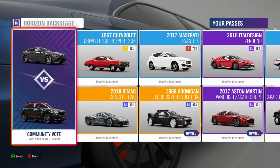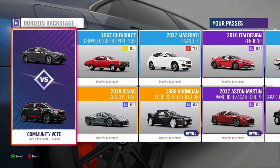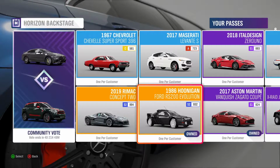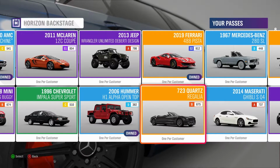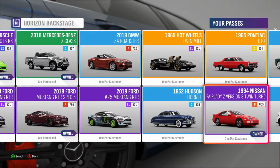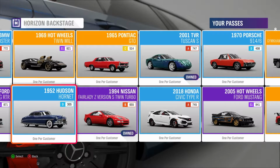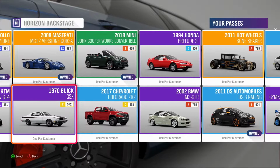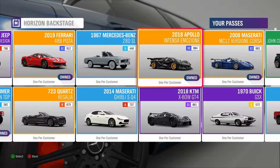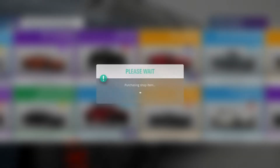And you can't really see, but in the top right where it says your passes, there is an 8 next to it. It's just sunken down. So kind of going through the backstage pass real quick. If you don't have the Hoonigan RS 200, it's in there, so you should definitely check that out. Other than that, there's really nothing super great, other than the 599 XX Evolution, and I think the Apollo. It might not be in here. I might be crazy. Oh, no, it's right here. And the Apollo there. So definitely check those out if you don't have them. That's 3 backstage passes. I have 8 just because I don't really buy much from here.